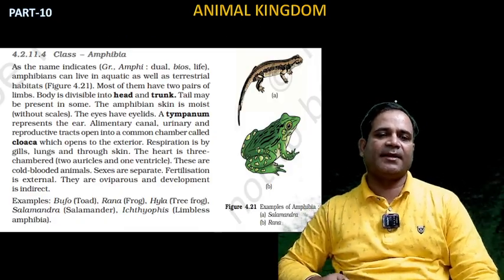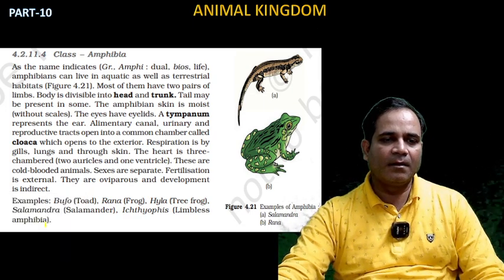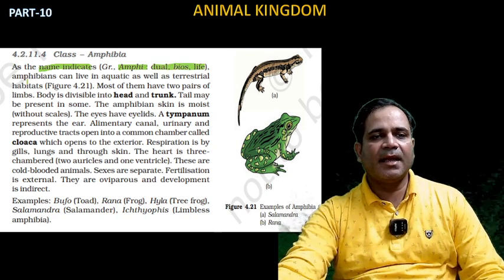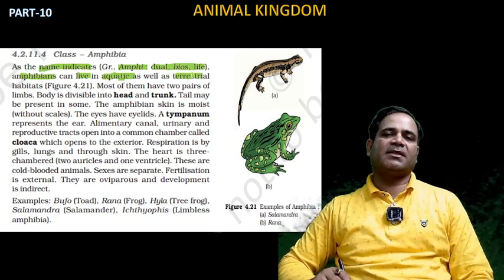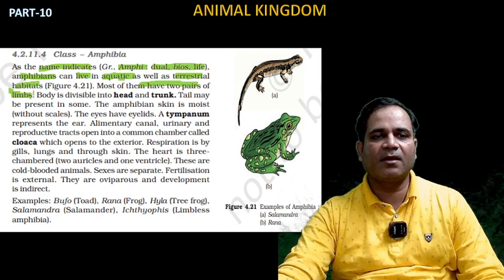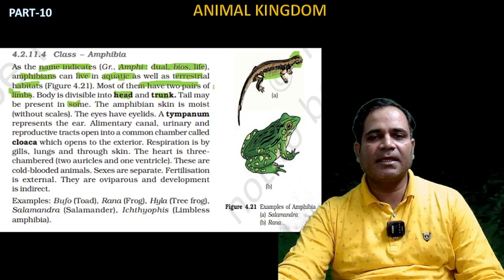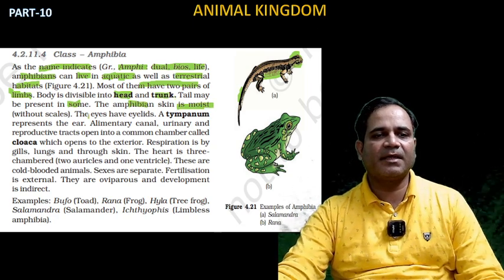Let's check with the help of NCERT, line by line. As the name indicates, from Greek, amphi means dual and bios means life. Amphibians can live in both aquatic as well as terrestrial habitats. It means they live on both land as well as in water. Most of them have two pairs of limbs. The body is divided into head and trunk. A tail may be present in some, like in the salamander. Amphibian skin is moist, it means without scales.